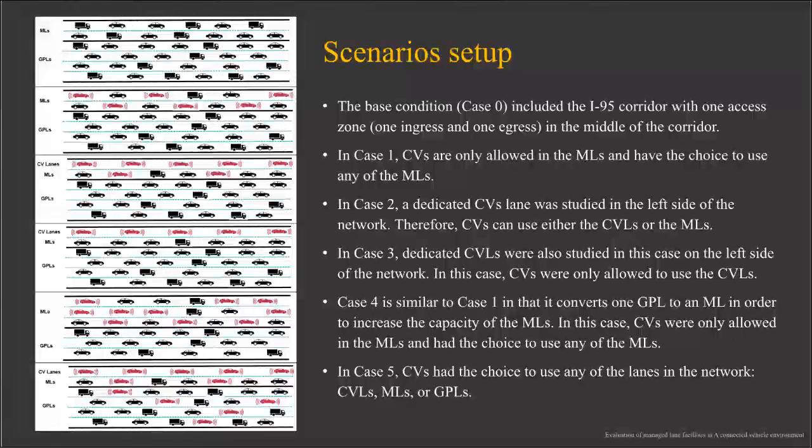In case 4, one general-purpose lane was converted to managed lanes. Connected vehicles have the choice to choose any of the managed lanes. In case 5, connected vehicles had the choice to use any of the dedicated connected vehicle lane, managed lanes, or general-purpose lane.